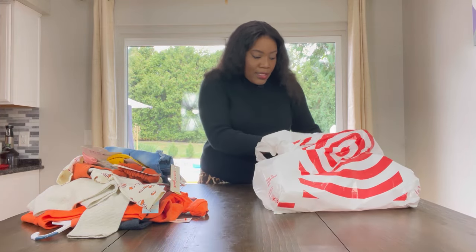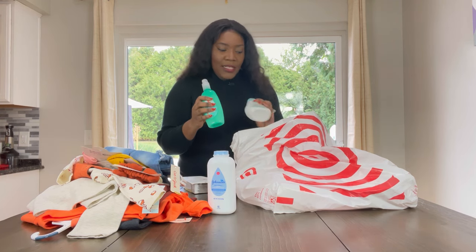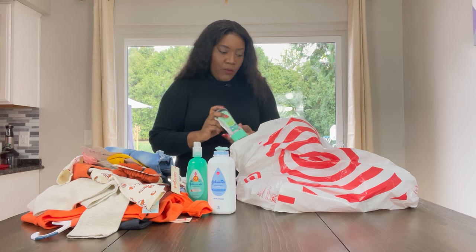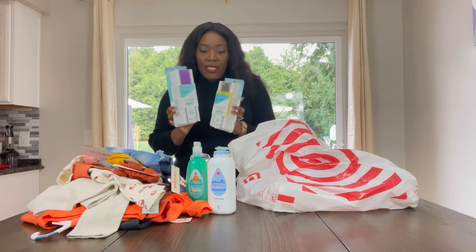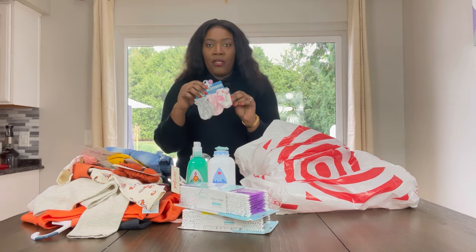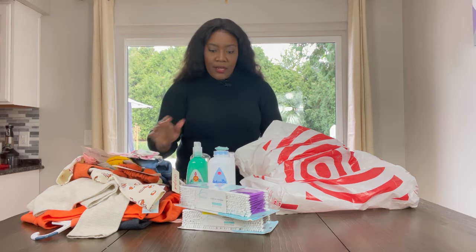And these are just Johnson & Johnson. This is the baby wash, Dove wash. And for detangling hair, this spray works pretty well. Baby oil, cotton swabs, you can't have too much of these. So I got quite a few of these. And she is now teething, so we put the mittens on her hands so she doesn't practice sucking on her finger. So these are that.